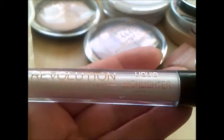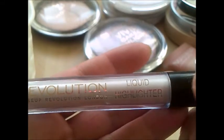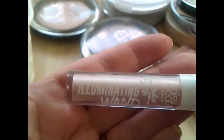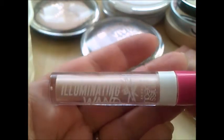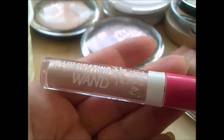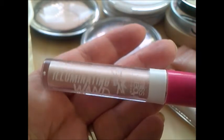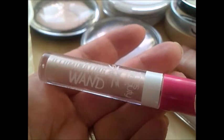Then I have this Makeup Revolution liquid highlighter. This came out of the advent calendar again. Then I have my Miss Beauty illuminating wand. This came from the Pound Shop for my Miss Beauty makeup video. So if you want to see how this performed, you can go check that video out. I will try and link it below.